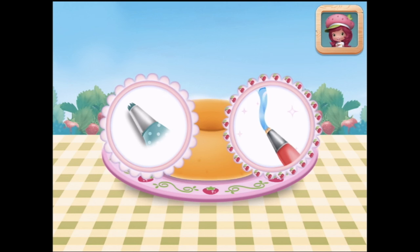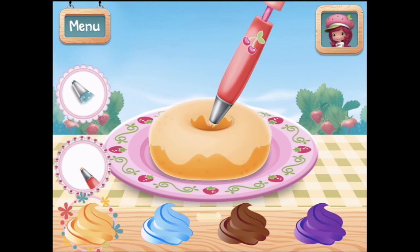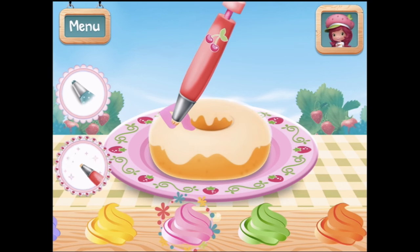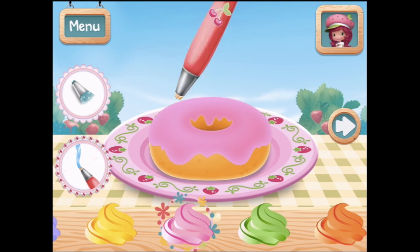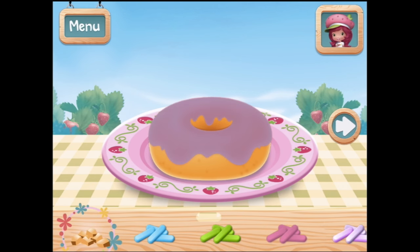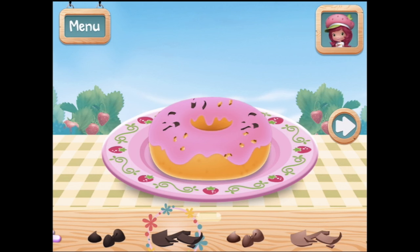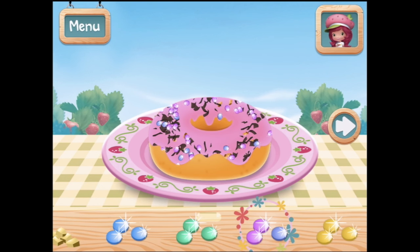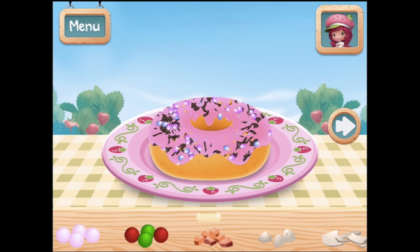Oh, that looks delicious. You can add even smaller details with Cherry Jam's icing pen. Ice your donuts to make them very special. Apricot icing. I'd like light pink icing. There we go. Perfect. And ooh, some sprinkles would be great. Oh, I love sprinkles. Or some chocolate. Hold on, that's not chocolate. Now that's chocolate shavings. And maybe some sparkly ones. And some of these. I think we've probably got too much on here now.